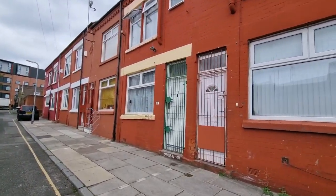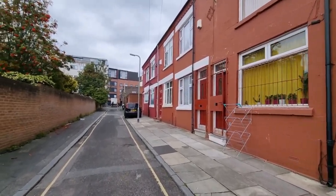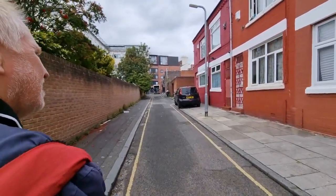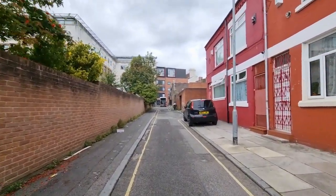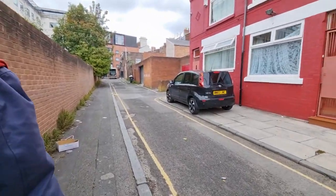Obviously, they can't be getting robbed regular. Do you think? I don't know. Seen the old swimming baths around there as well. Is that your ankle gone again? Yeah, my left one.